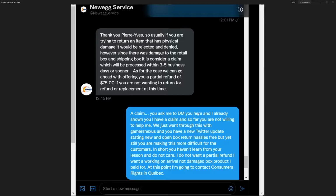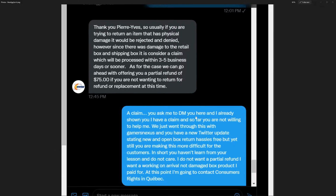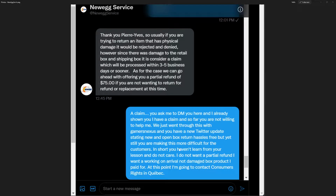You can always pause it if you want to read it, but it literally says that, and technically that they don't care. I do not want a partial refund. That's what I said. I want a working product on arrival, not a damaged box for the product I paid for. At this point, I'm going to contact consumer rights in Quebec. We have consumer rights for this kind of thing, so that's what I'm going to do.